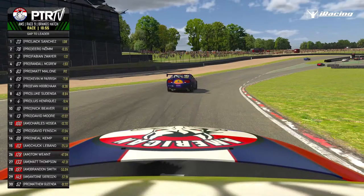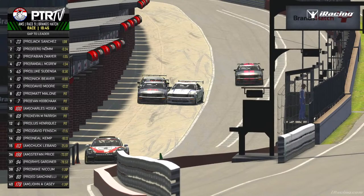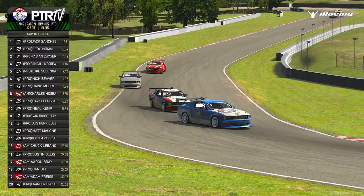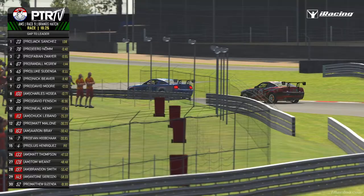As we have a bunch of guys in the pits here, well, we have Malone, we have Parrish, we have Hoopchock there, and Henriquez. No, Fabian's still on track. So yeah, Henriquez, Hoopchock, and then these drivers have stayed out: Jack Sanchez, Iro Nam, Fabian Swire, Brandon McGrew, and then Luke, sitting 8 seconds back from the leader. And we saw him have that off-track excursion, made a bit of a comeback. Nick Beaver, P6 after that pitting sequence. So they have yet to come down pit road.